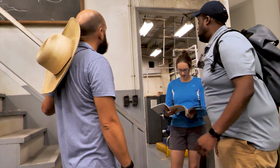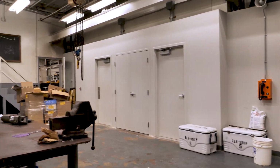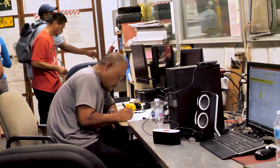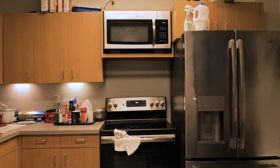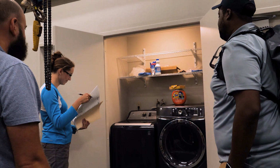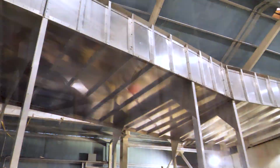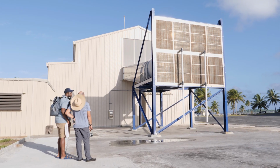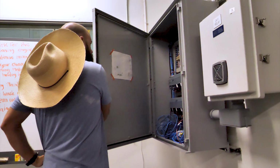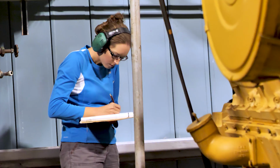Recently, the Missile Defense Agency funded some upgrades to the power plant, one being the living conditions for the generator operators during their shifts on island, with new sleeping quarters, kitchen, laundry equipment, as well as an upgraded bathroom. The big change to the plant, though, is the new ventilation system that reduces the amount of salt and moisture that gets into the building, which in turn extends the life of the equipment running the island.